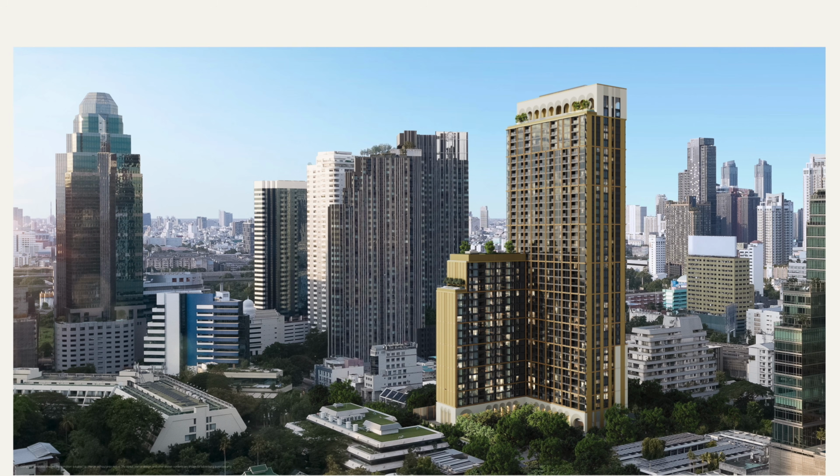This project here is called the Embassy Wireless, and that's because it's located on Wireless Road, and that's what I mean when I say it's a very prime location. And Wireless Road is also known as Embassy Row. It's where the major embassies of the world are located, such as the US Embassy, the Swiss Embassy, the British Embassy. So it's a very prestigious neighborhood.